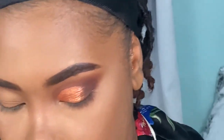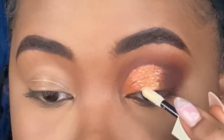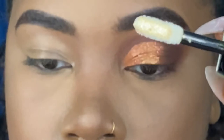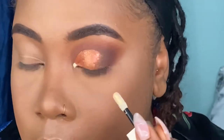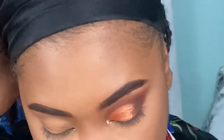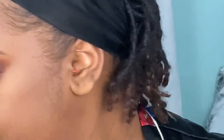For my inner corner, I'm going to use the last shade, which is Follow the Sun. So you see how it looks on the brush there, right? And now I'm gonna just put it in the corner. That is a lot. But I like it. And then I'm gonna go to the under eye and back to that brown.